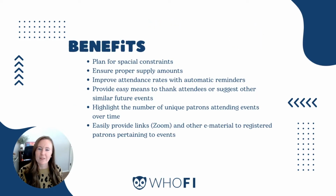We heard from public libraries about the need to allow patrons to register for events libraries were providing to their communities. They let us know that this was important to allow libraries to better prepare for spatial capacities and to ensure proper supply amounts, such as crafts or food for their events. This also would allow libraries to send out reminders of the events beforehand to increase the likelihood of the patrons' attendance. Let's take a quick look at how registration works.